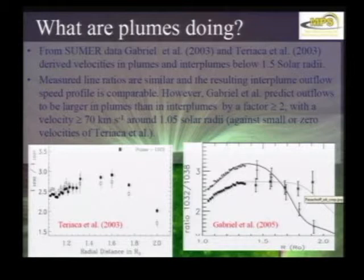When you translate this into outflow velocity, what we found was that the velocity profile in interplume was not that different. I am talking here mostly about the lower part, covered by SUMER, which is the first group of data, and then those ones are from UVCS, and there we are in agreement in the subsequent works that Lucia Abbo will show later. She will describe this in more detail.